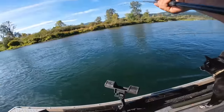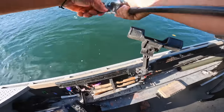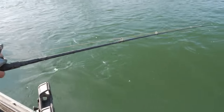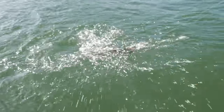Ooh, man, this rod with the spinning glow on it and the bait has just been getting absolutely demolished the whole time we've been here. And now it's finally stuck. He got a fish on. Ooh, very nice fish. What is it? Oh, it's a cutthroat trout.